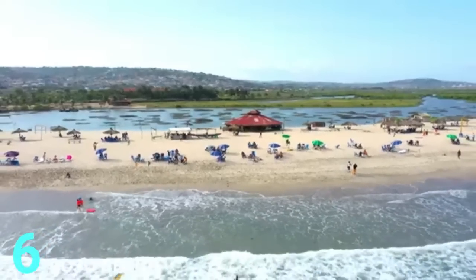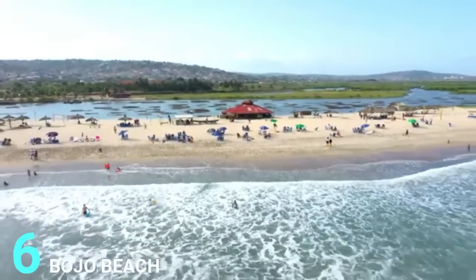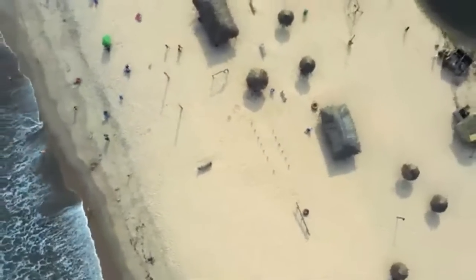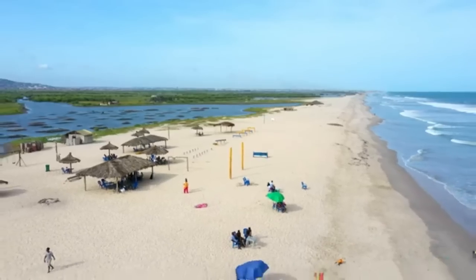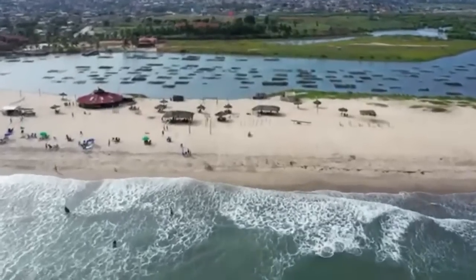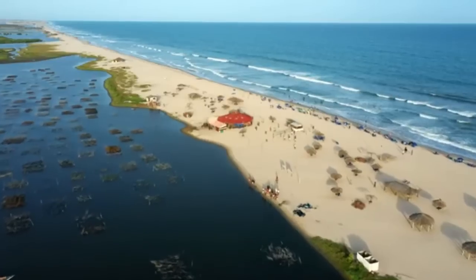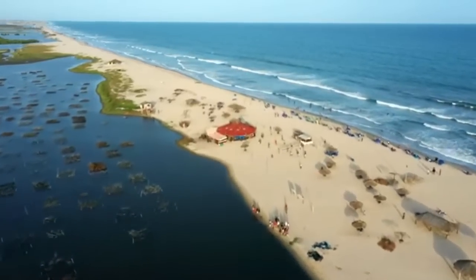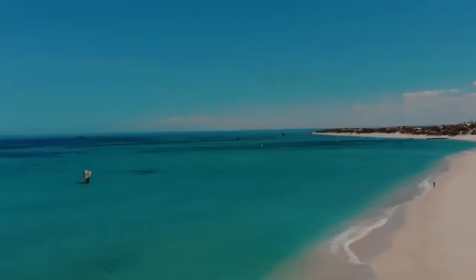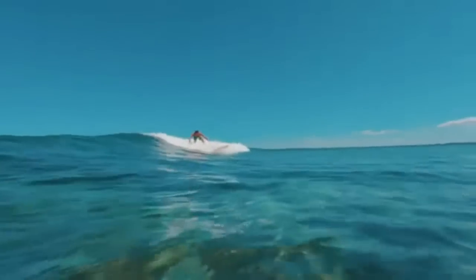Number 6. Bojo Beach. Bojo Beach is so clean and chilled out that you'd never guess it was such a short drive west of Accra City. On arrival, there's a small entrance fee to pay, and you'll then be rowed across a clear strip of water to a pristine strip of beach, where there are sun loungers and refreshments. It's a worthy alternative to hectic Labadi Beach. If you want to stay the night, the Bojo Beach Resort has suitably swish rooms.